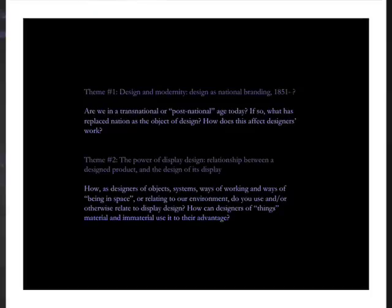Okay, so in closing then, going back to our questions, and maybe you have questions for me, but I think it would be great if we could talk about these issues that I did ask. Are we in a transnational and post-national age today? Is this kind of national branding display design, do we still have this? Are we past this? What are we doing instead? And how does this affect us?